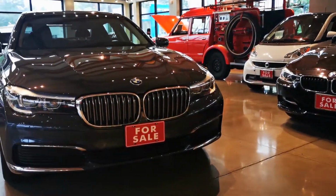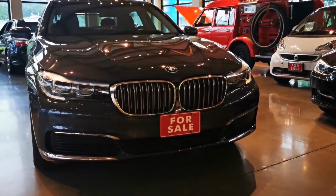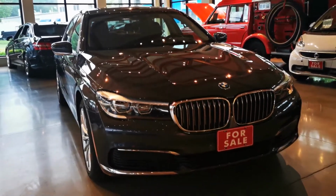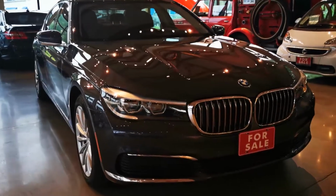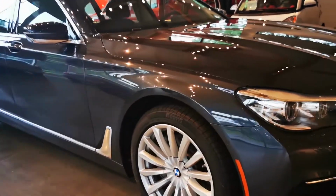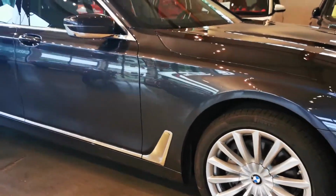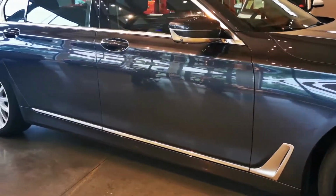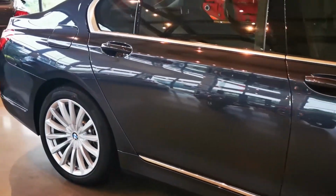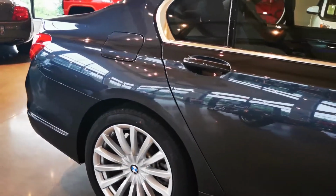We're in our Acton showroom, and today we're checking out this 2019 BMW 740 xDrive. The 740 is propelled by a turbocharged six-cylinder engine. This one is in an arctic gray metallic exterior with a black interior. Has just over 37,000 miles.